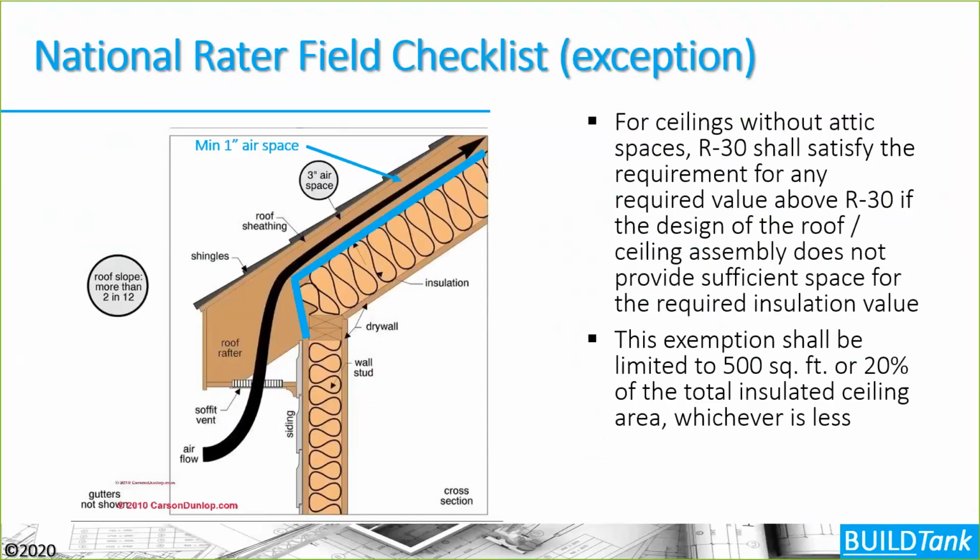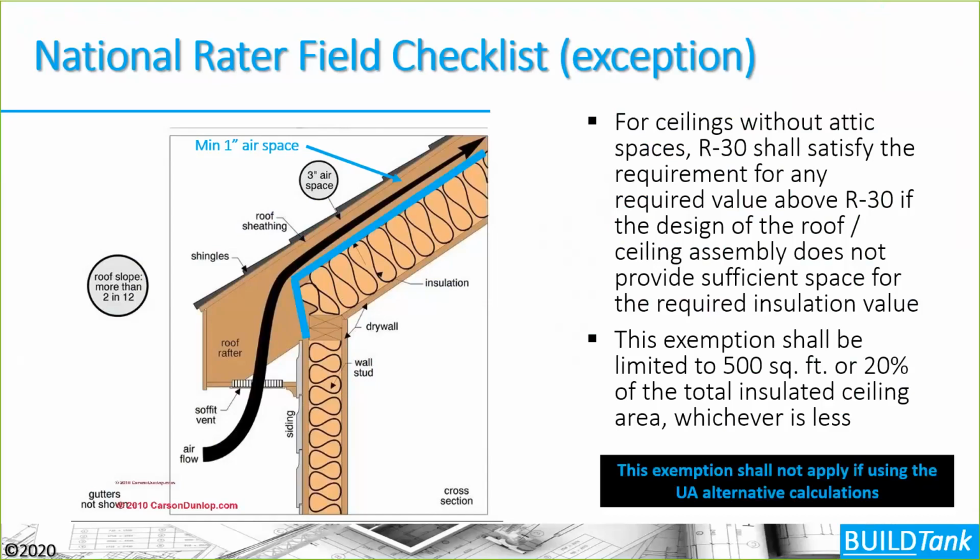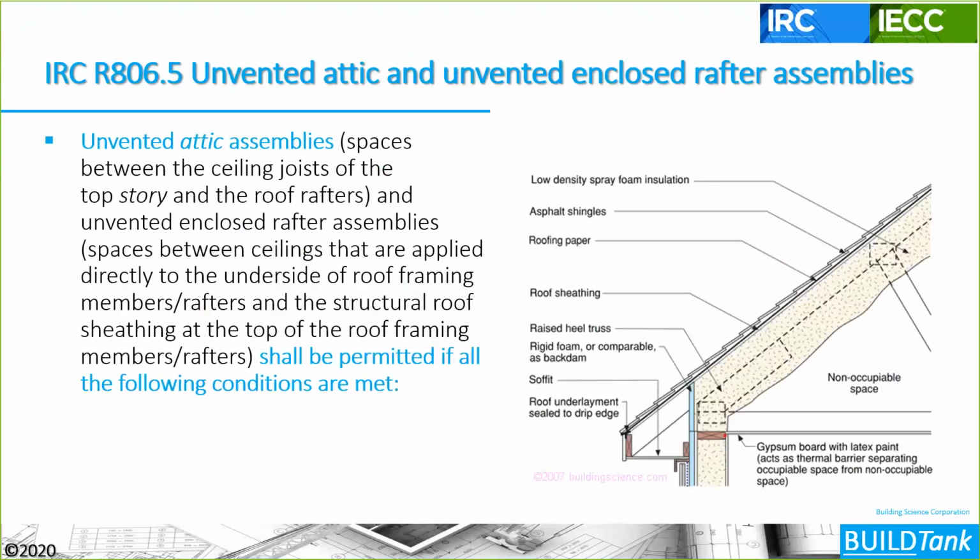However, the insulation still needs to be installed well, and you have to make a choice of whether this assembly is going to be a vented assembly or an unvented assembly. If it is going to be a vented assembly, you need to ensure that you're separating that vent space from the insulation space to create a system that will work and perform properly. Again, the exemption can't apply if you're using an area-weighted alternative calculation, which is allowed by these programs. Unvented attic assemblies can work as well, and I just wanted to point that out, and we'll talk more about unvented attic assemblies at a later session.